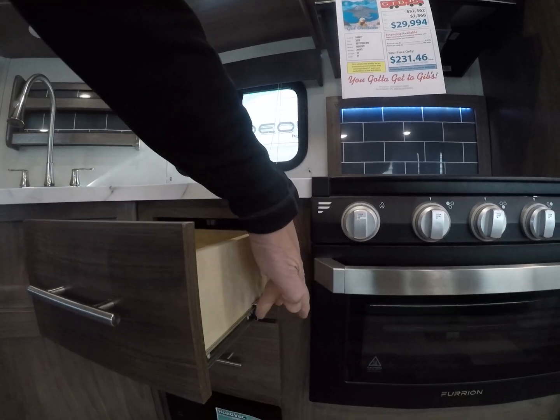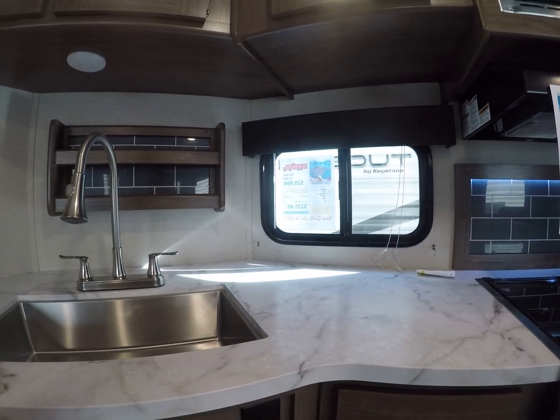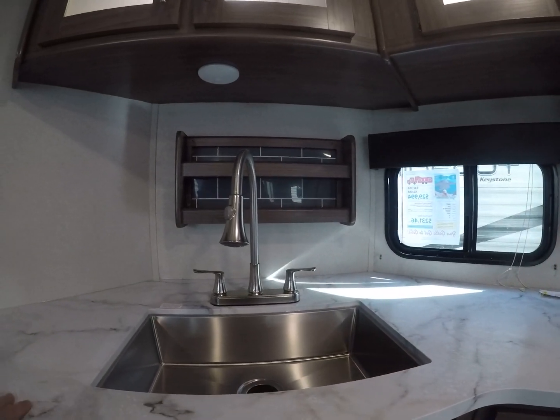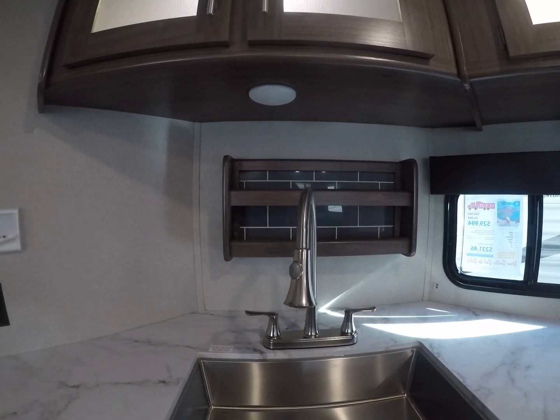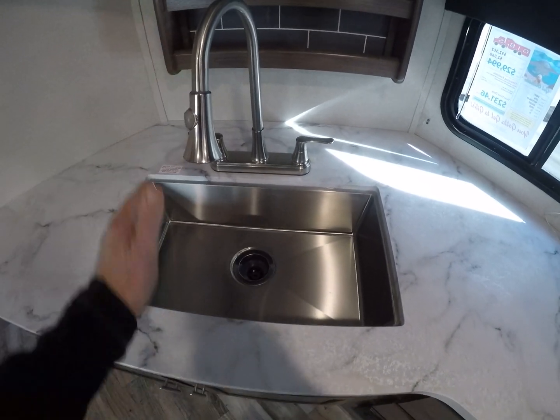Plywood drawers, metal ball bearing roller guides. Solid surface countertop that actually is a composite, so it's not going to be brittle. You don't have to worry about cracking it, breaking it, that sort of thing. We got stainless steel farmer style sink with the gooseneck fountain.